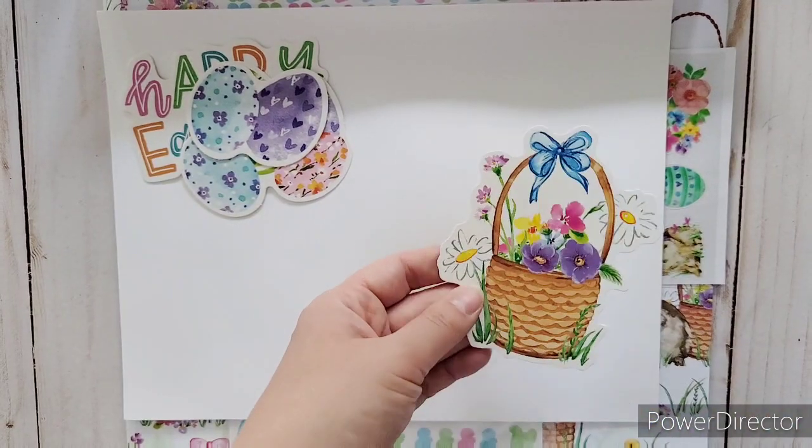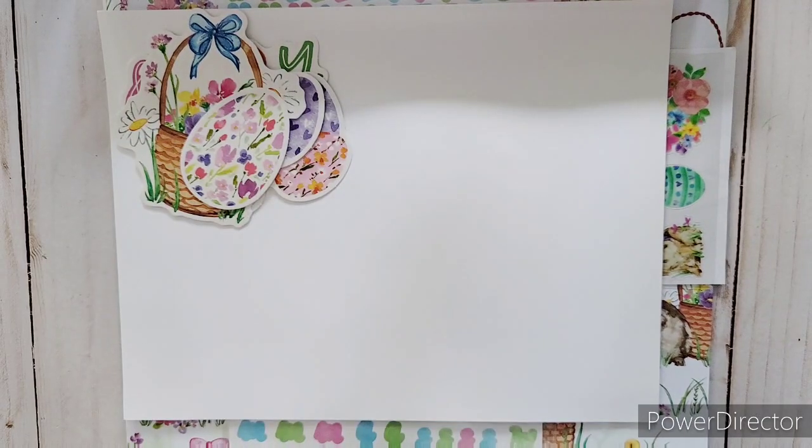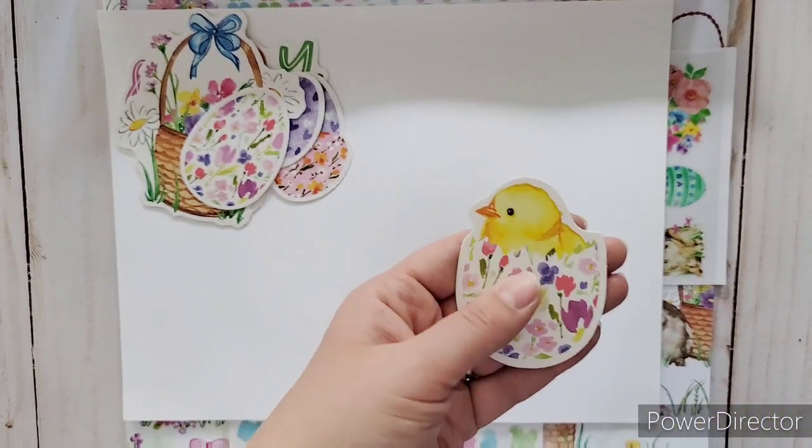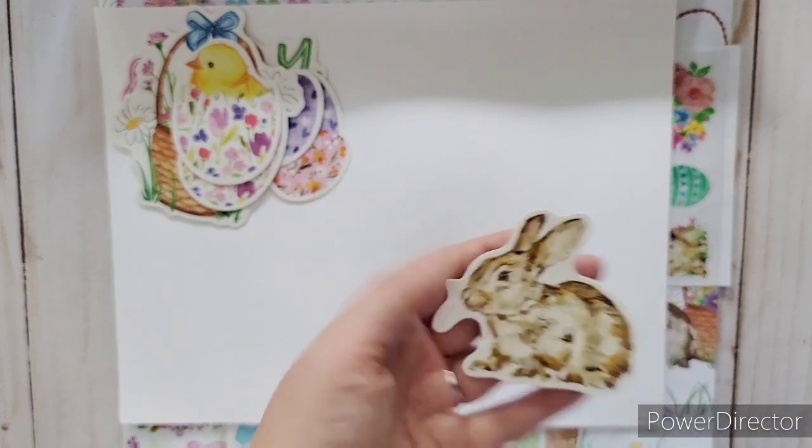Look at that big basket of flowers. Their Easter egg. These are so gorgeous. I love them. Oh, look at that one. That one's got a chick coming out. I'm in love with these bunnies.